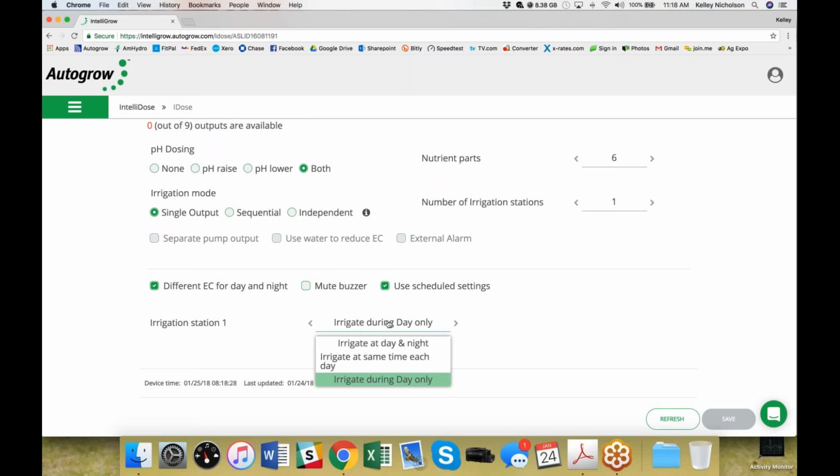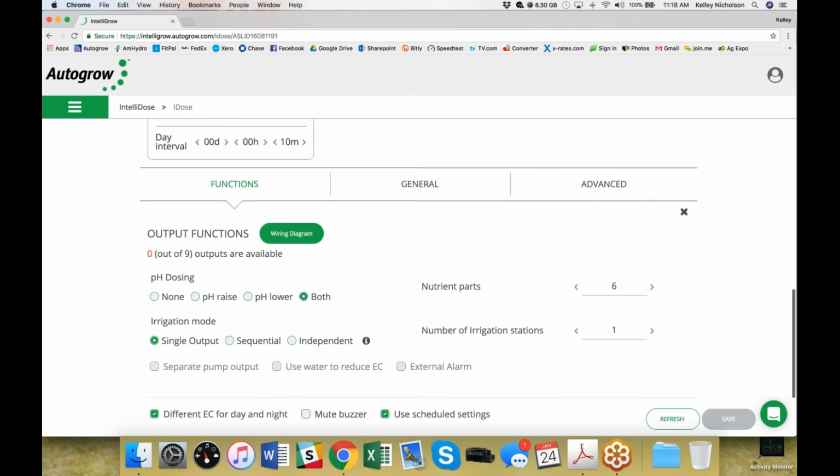We've got some choices for irrigation. You can irrigate day and night. You can irrigate at the same time each day, or you can irrigate during the day only. So just kind of a few settings here for you.